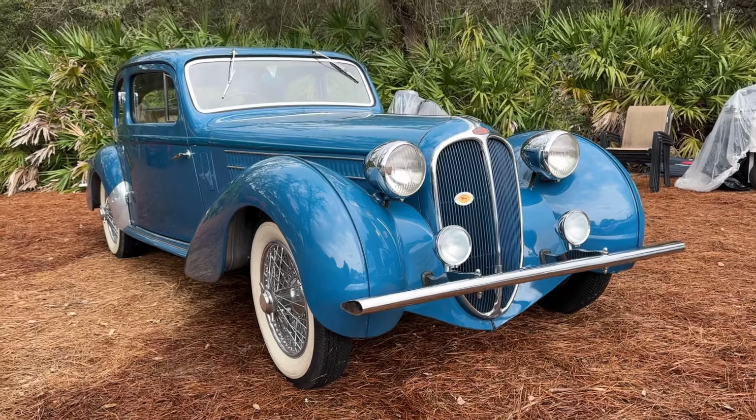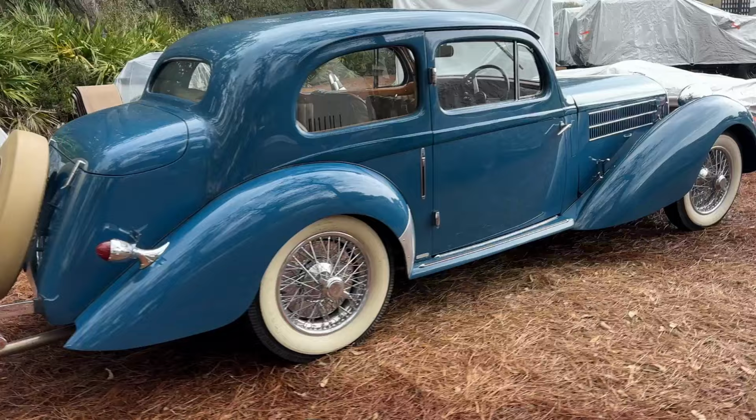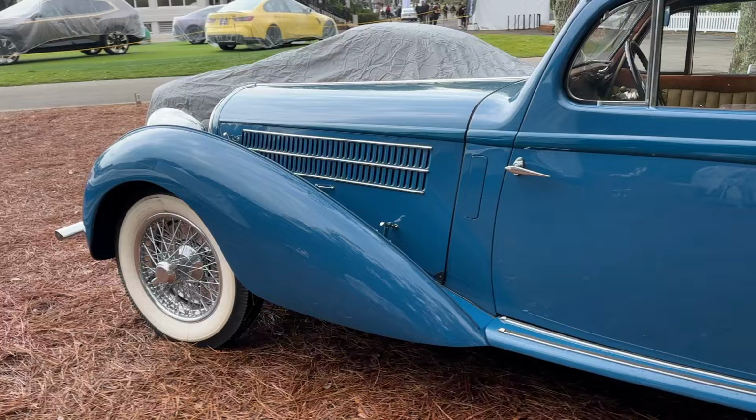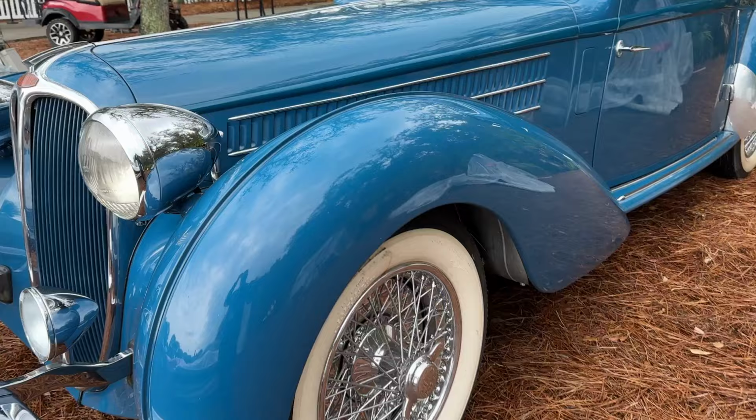Okay, we got the walk around video of the 1946 Delahaye. We're at the Amelia Island Concours display here at the lawn. So this is the day before the event, and we'll go in detail and point out any noticeable blemishes, and we'll start the car and look at the interior as well. So we'll start from the front left fender.